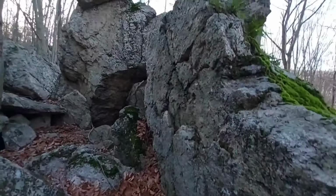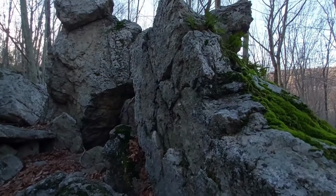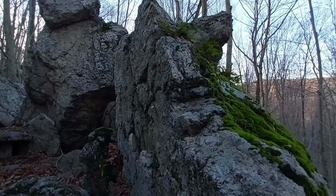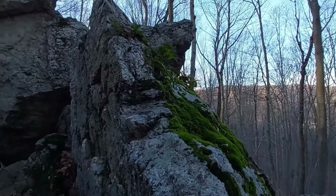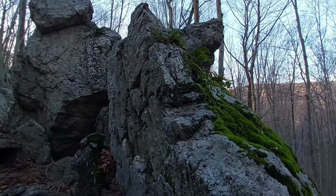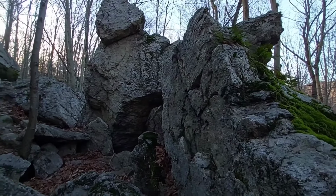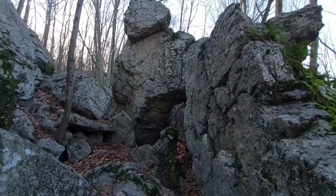I'm going to be hiking in this area. There's a major fault line that runs right through it. We're going to be studying that and the rocks on both sides of that fault line today. I'm on my way up to an overlook, and this rock outcrop caught my attention. Let me stop and reposition myself for one second here.